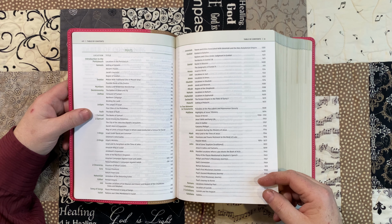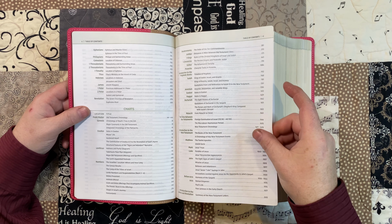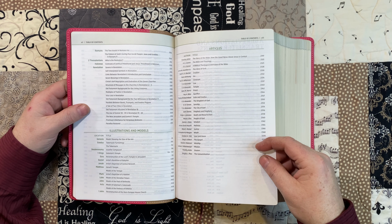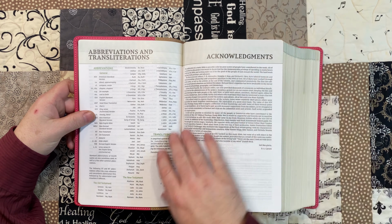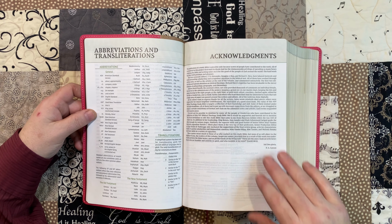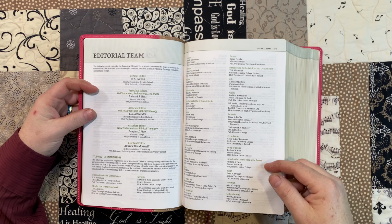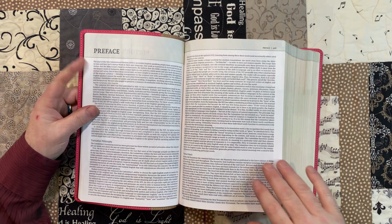With notes on the different books, locations of the charts and what they're referring to, their illustrations and different articles and their locations, listing of their abbreviations and transliterations, which is good to know, acknowledgement page. Looks like listing of their editorial team and the editor's preface. I always recommend reading the preface at least one time to give you the idea of the textual basis that they're using, how they're translating things, and any special notations.